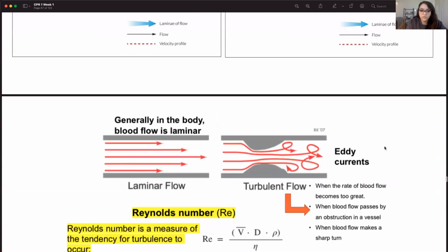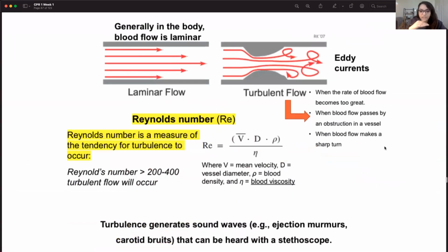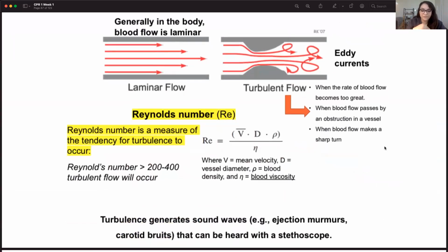Let's move on. I wouldn't worry too much about this formula right now, just because it should be coming back when you do the systemic circulation physiology. So just look over this, make sure you understand the definition of turbulent flow and what it could cause, so ejection murmurs, carotid bruits and stuff, and you'll go over this a lot in the next couple of weeks.